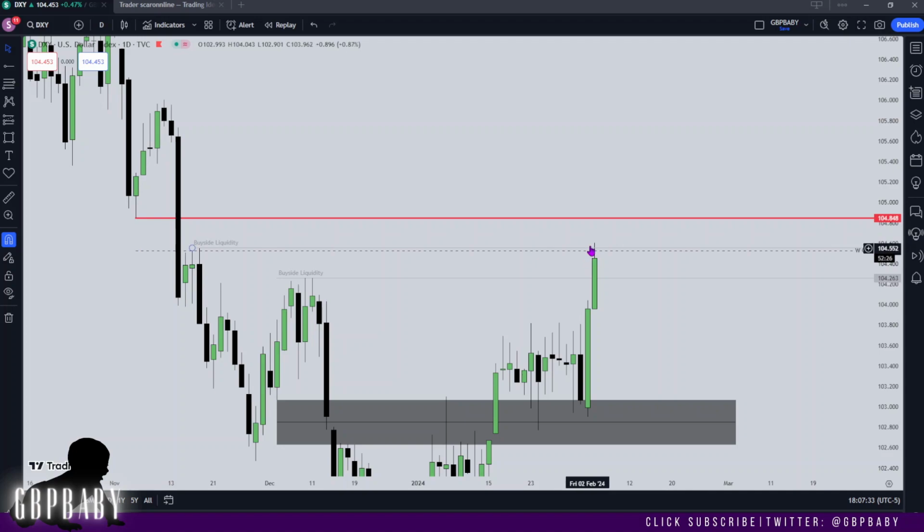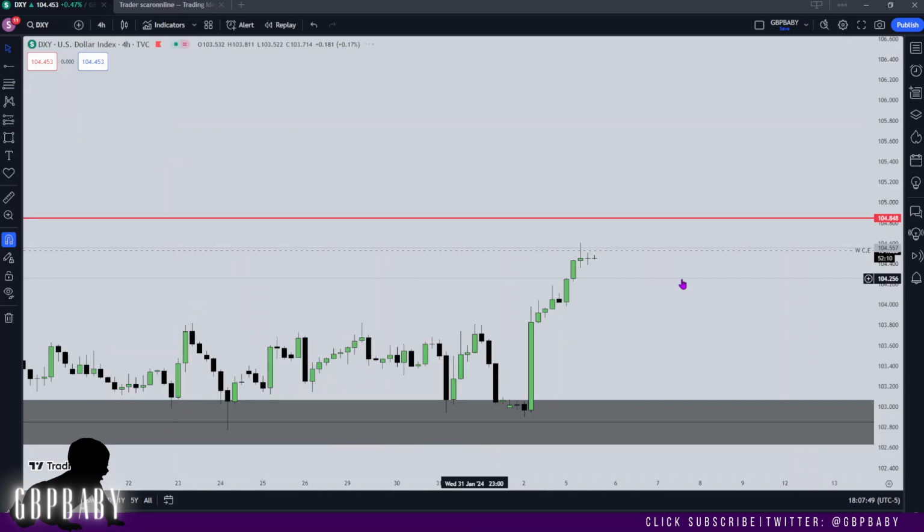So in terms of tomorrow, I do expect a continuation to the upside. We don't have any news, so it might be quite a slow, potentially consolidated movement up. But overall, I would like to think that price can work its way into this weekly bearish order block that's delineated in red. So let's go down to the 4 hour just to get a better look.